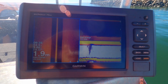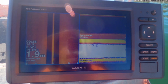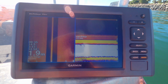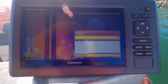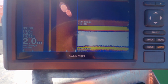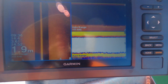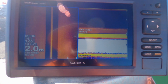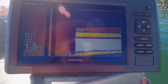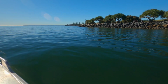Side scan's not showing much structure around. Scott's going to throw out a squid jig and a hard body lure just as we're going along slowly, see if anything takes it. This is about where, coming up to where I was fishing. You can see a lot of weed going on, a weedy bottom. Getting a bit shallower here. We're coming around to the end of that rock wall.